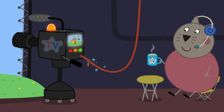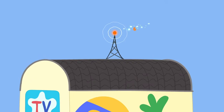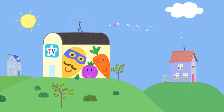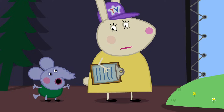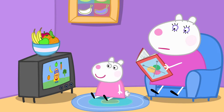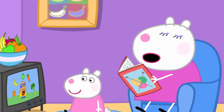The camera now turns all of that into magic bits. Electromagnetic signals. That go to a thingy on the roof. Television transmitter. The transmitter sends the magic bits across the sky to the TV aerial on your roof. Unless you have a cable or a dish. And down into the TV. Susie Sheep and her mummy are at home watching television. Fruit and vegetables keep us alive. Always remember to eat your five.